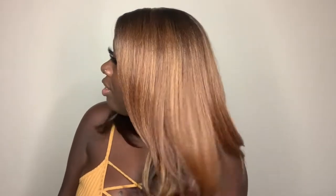So you all just saw me hook up this beautiful honey blonde wig. Oh my god, I've been asleep, y'all. You know how long I've seen this wig on YouTube? I've seen dozens of people review this wig in the past few years. For some reason, I just was like, I'll get it, maybe one day, I don't know.